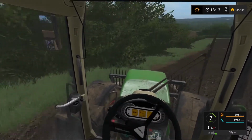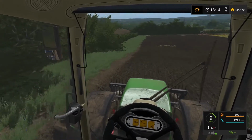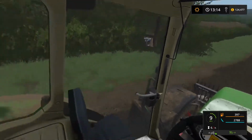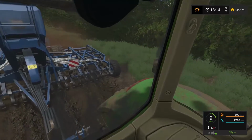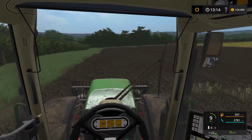So this is going to be Skyfall winter wheat. I tend to stick with Skyfall. It's served me very well over the last few seasons we've used it, so in my ground conditions it certainly works very well, so I see no need to change it. And we'll put this in here.